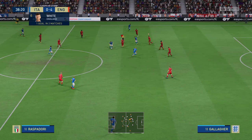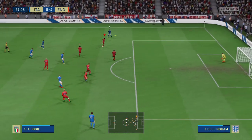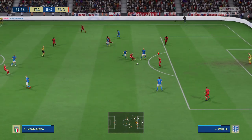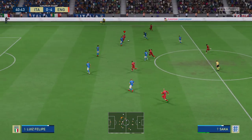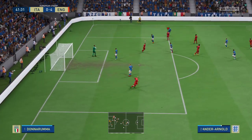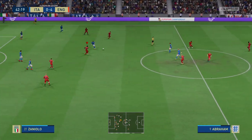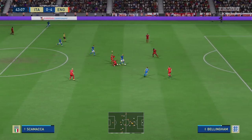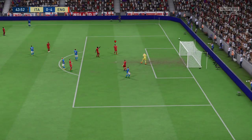Raspadori. Scamacca. Fratesi. Oh, lovely weighted ball. They might be in. And take it away. Smith Rowe. Saka, Trent Alexander-Arnold, and the keeper making sure that there were no scraps to feed on for the attackers. He's protecting it effectively. Nicolo Zaniolo, counter-attacking very much an option. Is it going to be? Full credit, wonderful stop.